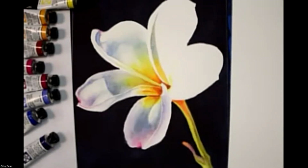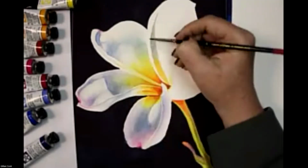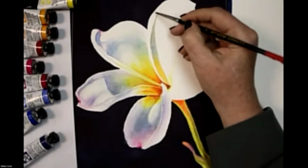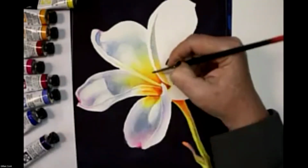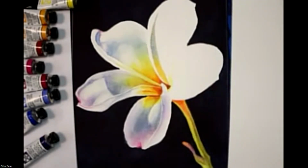All right. So I need to put lemon yellow up to here because this is a fold. So this petal is folding over. Obviously, I need to wait for this to dry before I come and work in here. But I can see now that this actually needs to be darker. So I'm going to quickly go in there. Oh, let me wet it first.